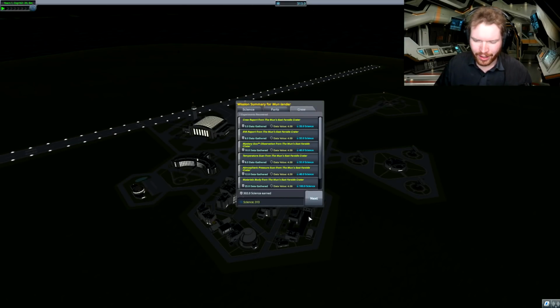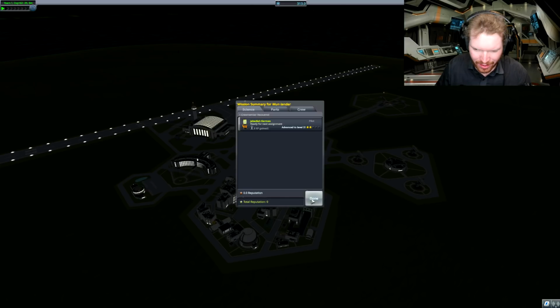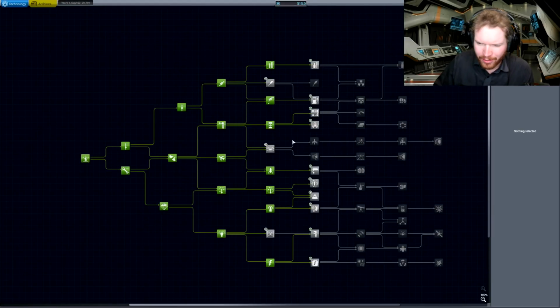Safely back after an uneventful landing. We're back at the Space Center. And let's see, 3 experience gained. Nice. Let's see what we can unlock with this.